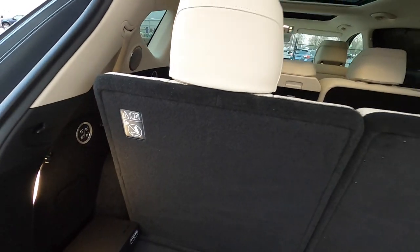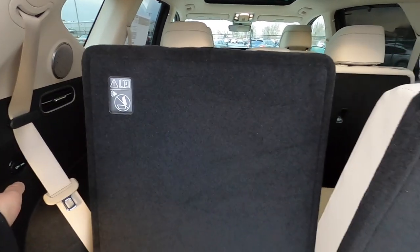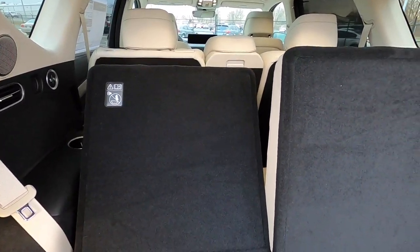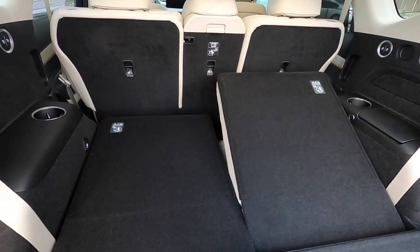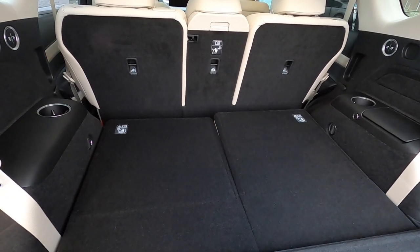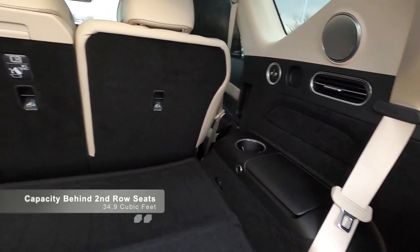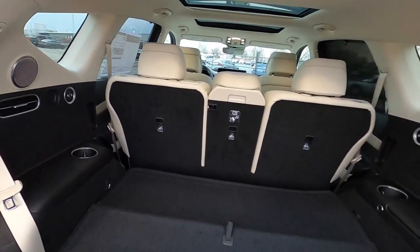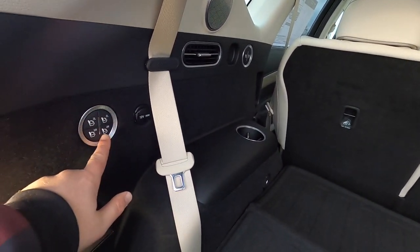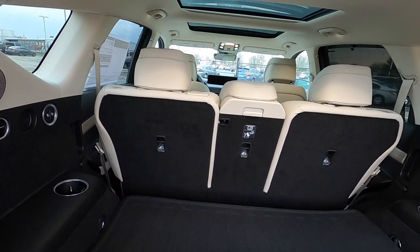To fold the third row seats is very, very easy. Just press these two buttons here. And as you can see, they fold flat into the floor. You have a very nice amount of storage here. But if you want to fold the second row seats for even more cargo capacity, just press these buttons back here. These buttons only fold, they do not re-unfold them.